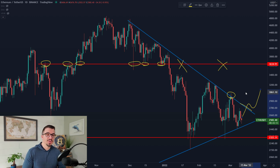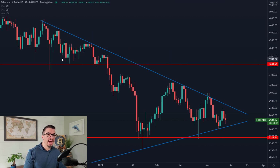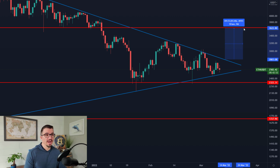Now, one thing I find interesting about 3,600 and 1,700 is that both of those levels come about 30% following this breakout. Okay, so that adds a little bit of conviction here to the idea that if we were to see a break above this level, that 3,600 could be next. Okay, so from a potential breakout area, you can see 3,600 is right around 30% higher from that $2,800 level.